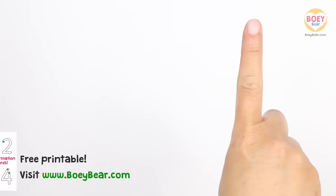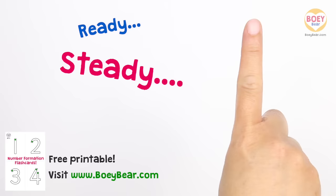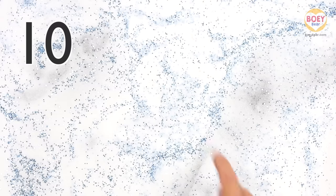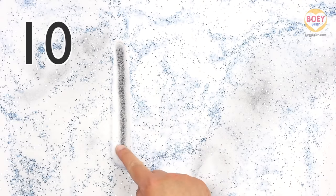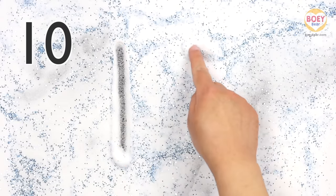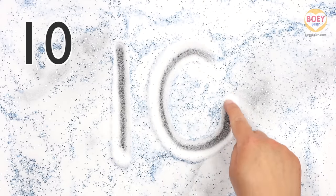Get your finger up in the air and copy along. Ready? Steady? Go! The number 10 is made up of 1 and 0. To write the 1, start at the top and go straight down. And now the 0. Start at the top, then go all the way round. Let's do it again, but a bit faster. Copy along with your finger in the air.